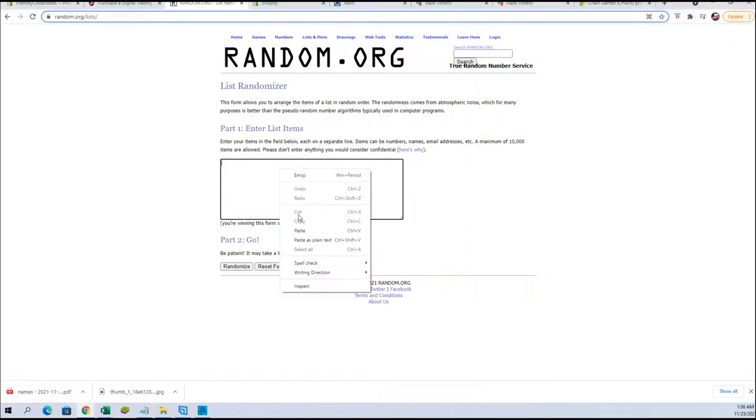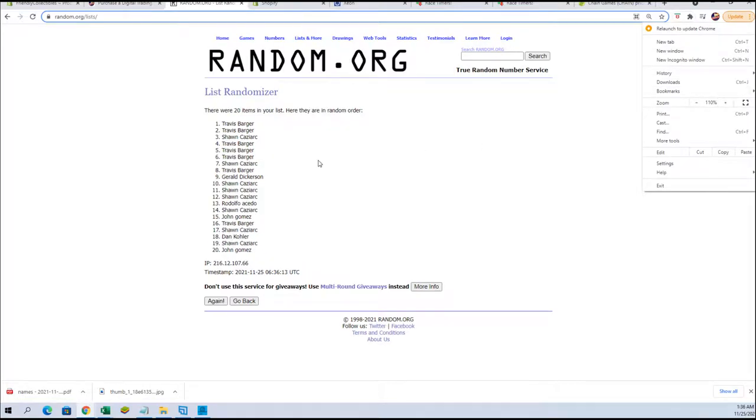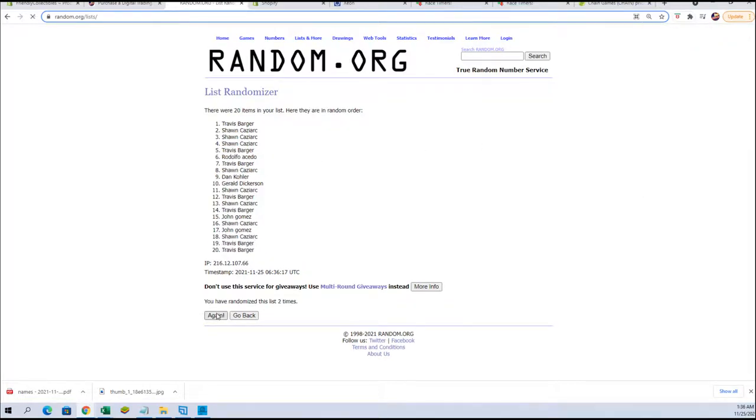20 flip names and team names and systems. I should say net teams, names and systems, 7 times each.